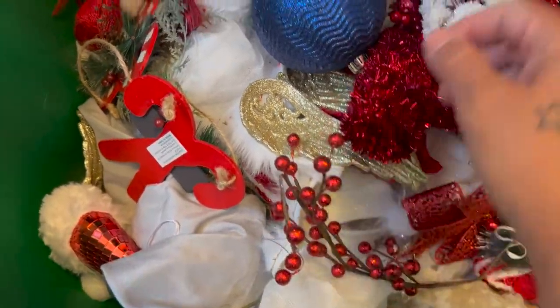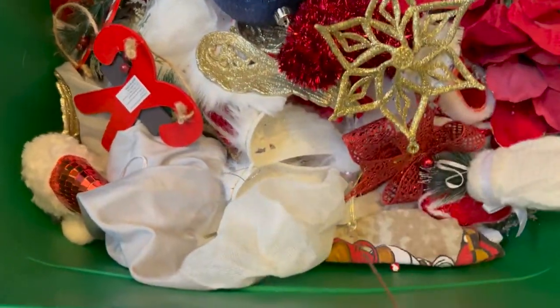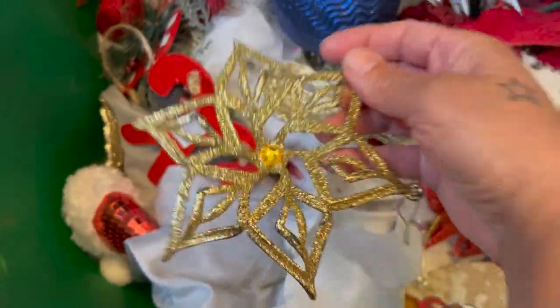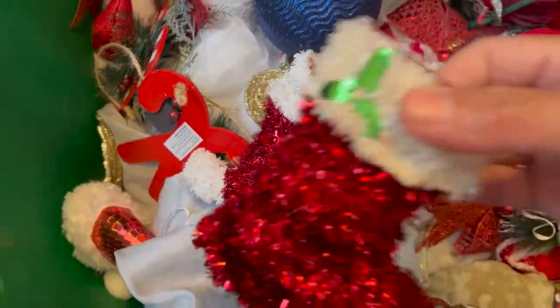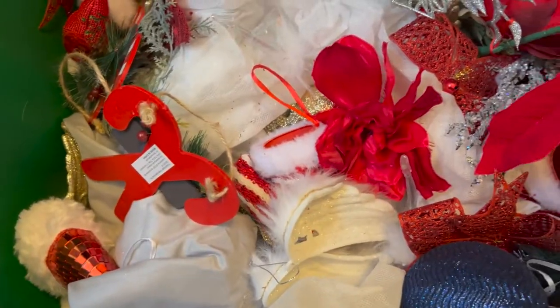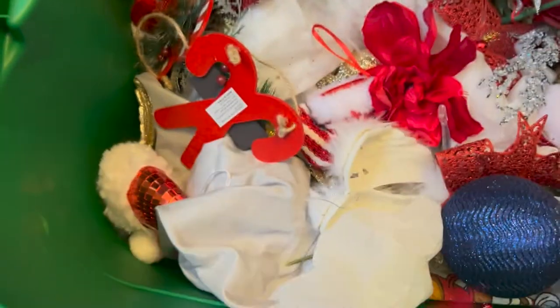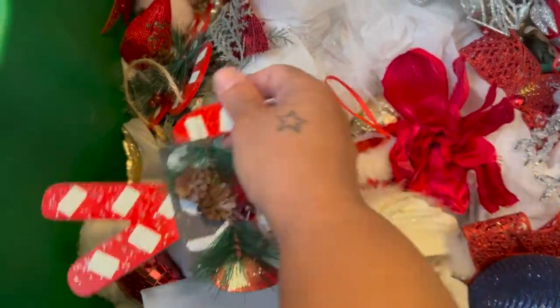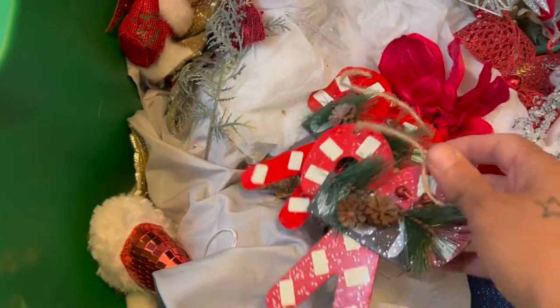I've got some red picks. Just picks. Got some of these little ornaments, like a star. I've got some of Santa's little boots, the little hat, which is super cute. I really have no particular order of all this stuff. I probably should have, and now I regret it. Last year when I was putting these things away, I didn't put some of these little small items in those freezer type bags.